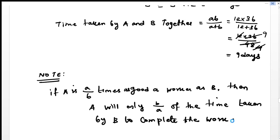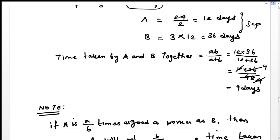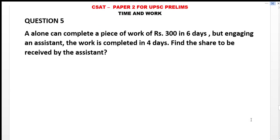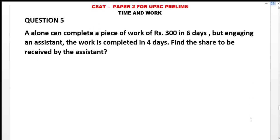We will see the remaining problems here. In the future classes we will apply this concept also. And let us move on with question number 5. A alone can complete a piece of work of rupees 300 in 6 days, but engaging an assistant, the work is completed in 4 days. Find the share to be received by the assistant. This is another type of question based on the same concept and formulas. This is very important.